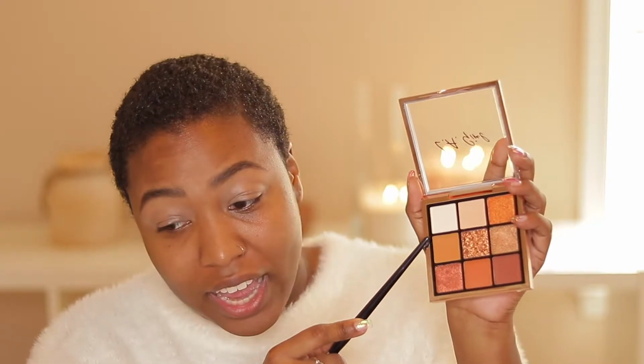So I'm gonna go into the shade right here. It's a nice tan shade, a little bit on the warmer side. I'm just gonna take that on a fluffy brush and put that into my crease. Holy pigmentation. Y'all saw that. I barely put anything on. Holy pigmentation. I see you, LA Girl. I'm just taking windshield wiper motions and blending that into my crease, kind of blowing that out a little bit.